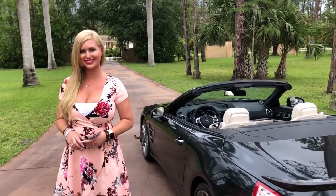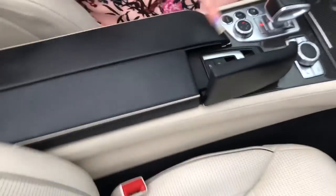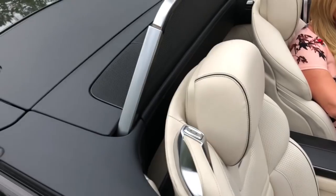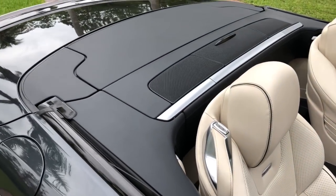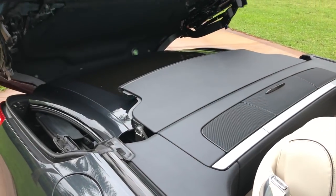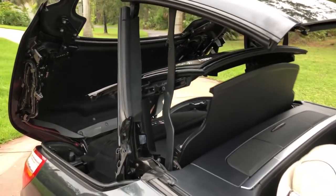All right, so I'm going to show you guys the built-in windscreen. I just push the button and it goes up for you guys. That is going to be where you do that. And this is going to be your top operation button as well, right here. I'm going to put that back down so you can see it go down as well. And let me put the top up for you guys, and you can also see the Magic Sky options whenever I push the button for you, which I will do in just a moment.